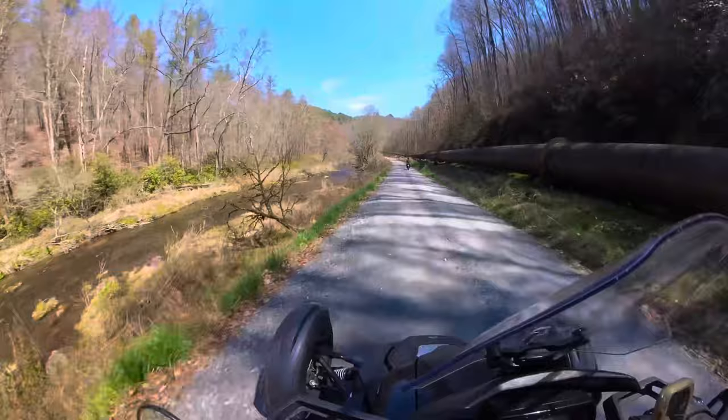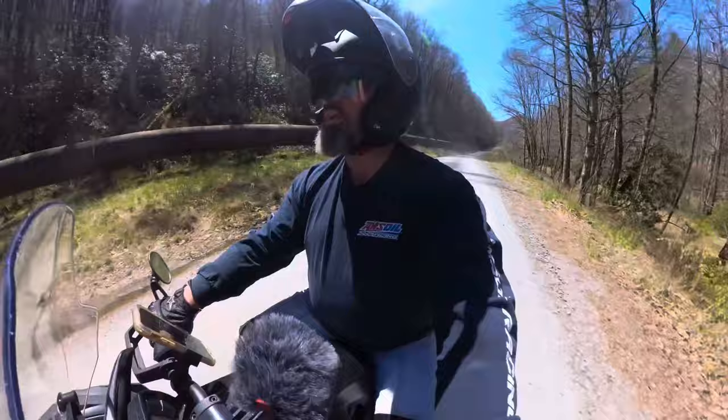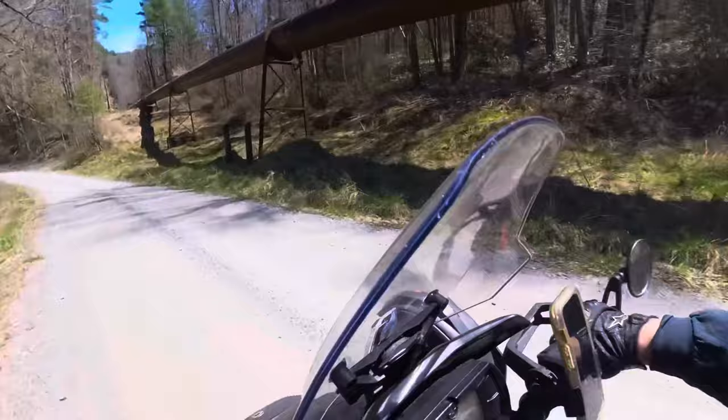All right guys, so that spot there was a pretty good option. We're just going to cruise down the road, see what else is here, see if we can find our favorite spot. Not that we can guarantee it will be available. Kind of cool, you can see the pipe going up the mountain over there.